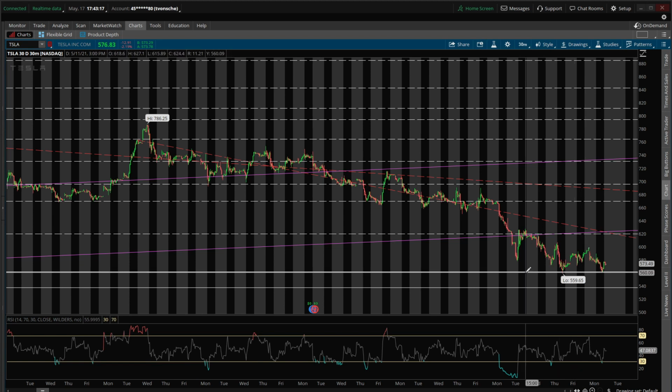Now we've come down into this support twice now. This was on Thursday here. In this line I have it at 561.31, and then now again today testing and bouncing off of this line. We're still below this downtrend, quite a bit below. We could come all the way up to the 619 level and still be below this downtrend line. So getting away from, not our averages but our trend lines.